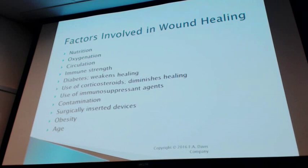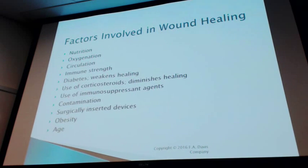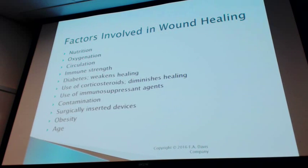Contamination. You're going to see nurses take shortcuts. They're not going to follow sterile technique. The wound can become contaminated. With surgically inserted devices like a hip replacement, that area can become infected. They have to take out that hardware. Obesity, because we're not getting up and moving around. We're not getting well oxygenated. And age, because our healing process slows down as we age.